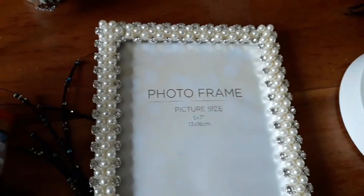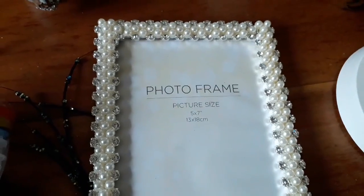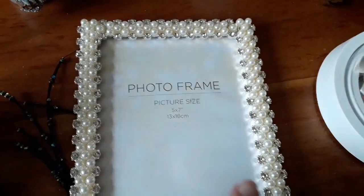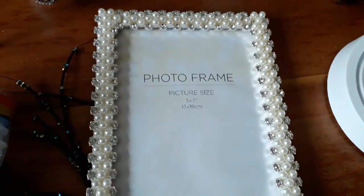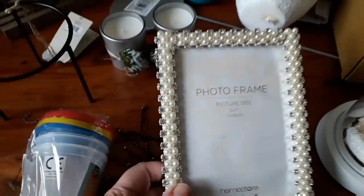and next time I go to the pound shop, I will pick up a frame. Obviously £1. If you're in America, this is your equivalent of the dollar store. I will purchase a frame from the pound shop, take the glass out of that and put it in this. So I'll need to look for a 5 by 7 or 13 by 18 centimetres frame. So that is absolutely beautiful. I love that. I'll be keeping that.